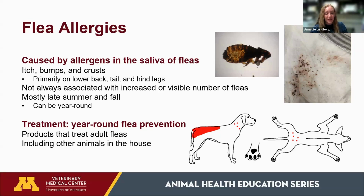How do we treat for fleas? We recommend year-round flea prevention with a product that treats adult fleas. Not all flea and tick products are created equal, so we want to pick one that treats the adults, which are the ones that are biting them and causing the allergy.